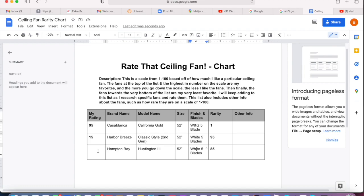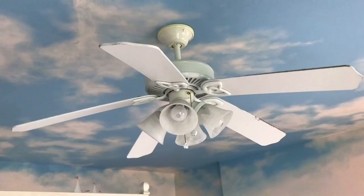And my rating of the fan, probably a 5. Actually, I don't know, maybe even lower than that. No, I'm going to say a 5, because the reason it gets at least a few points is because Huntington IIIs in general are childhood, but not really the white ones, to be honest with you. The white ones basically just look like really basic, cheap, generic fans to me.